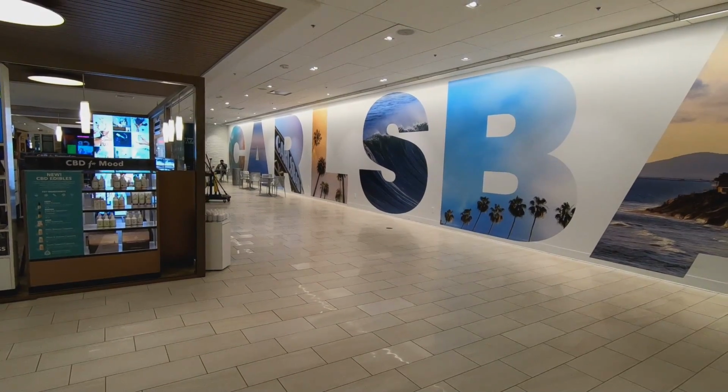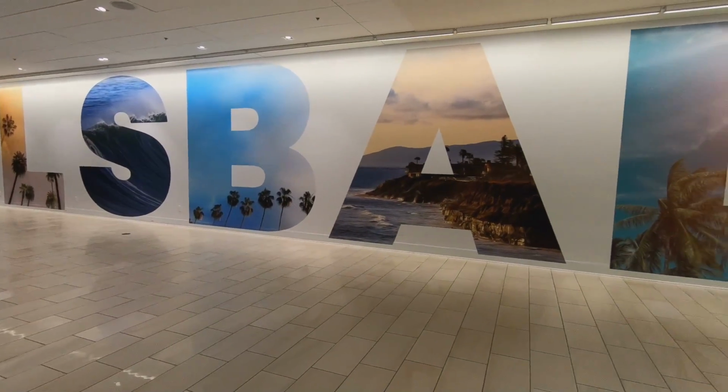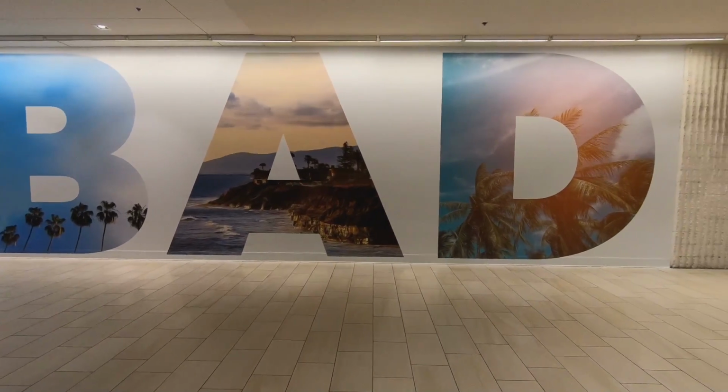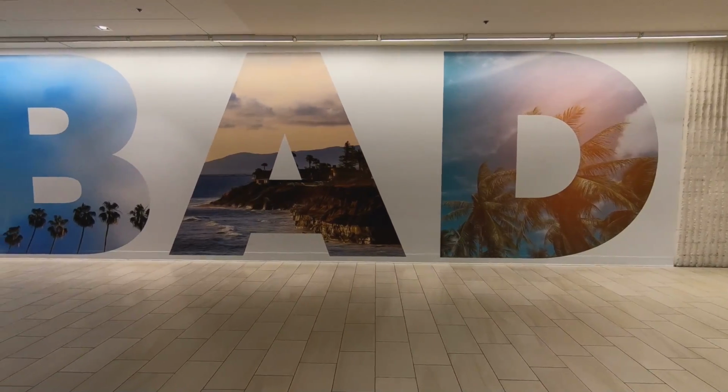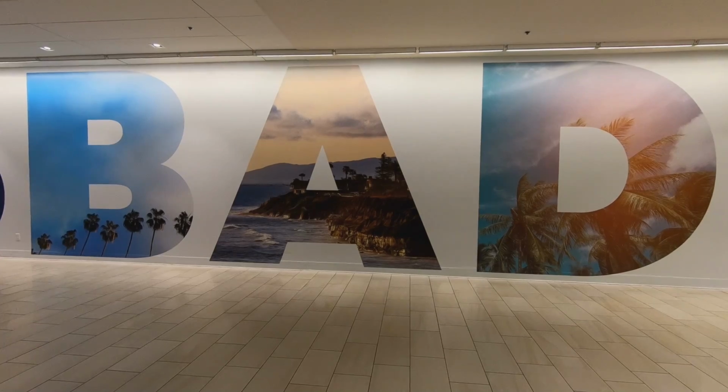Here's a big old Carlsbad mural along one wall again, taking up the space of where several shops could go. But if we take a look at this here, this probably accurately describes the current outlook for malls given the situation.